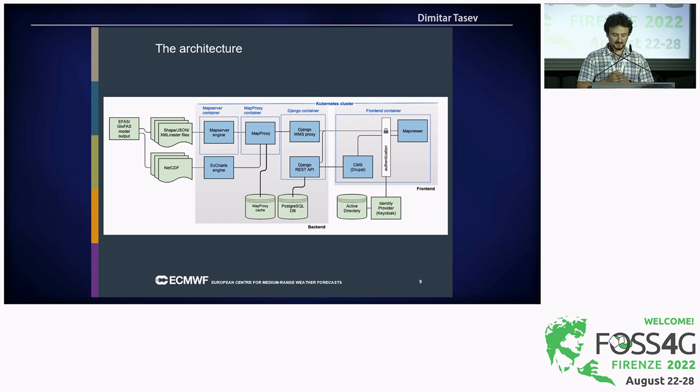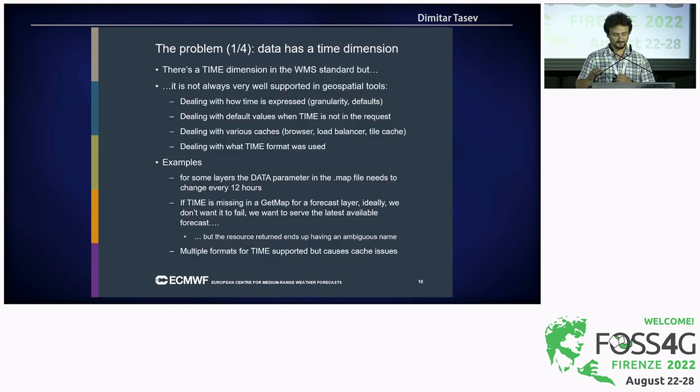We have an authentication layer, which is used with the identity provider, KeyCloak, just to make sure that we know who it is and have a standardized identity throughout the whole service. So all of this is containerized. Everything is running on a Kubernetes cluster, and is self-managed.